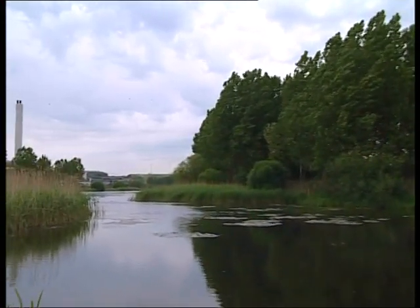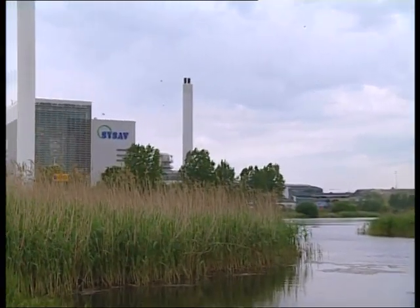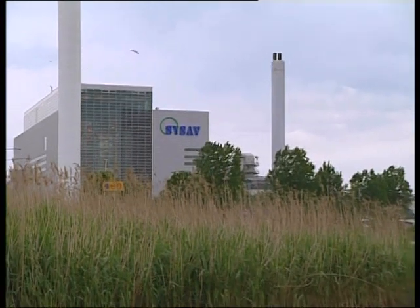SYSAV's new waste-to-energy plant, which produces both electricity and heat, has an important role to play within the energy production of the region.